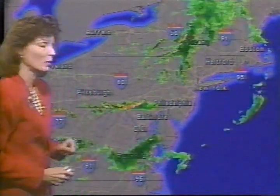Back to our weather maps we go. Another potential problem today will not only be the severe weather, but also very heavy amounts of rain. Some of the thunderstorms this afternoon over portions of Nebraska and Iowa have been dropping literally an inch to 2 inches of rain an hour.